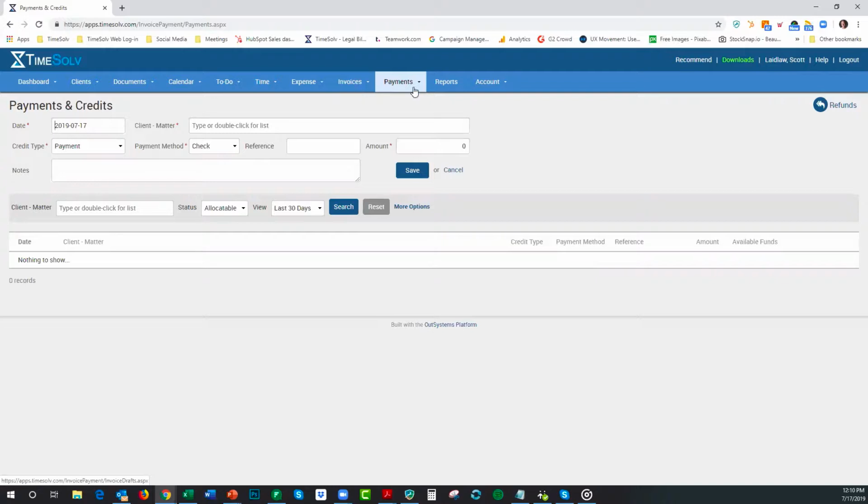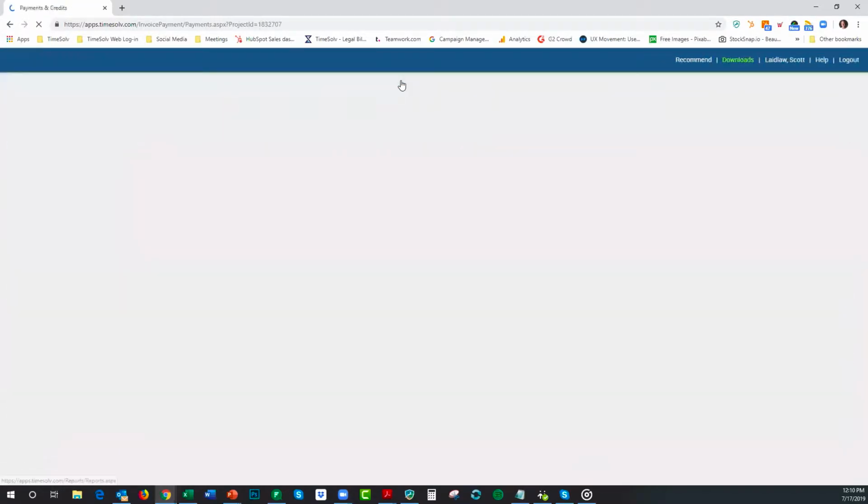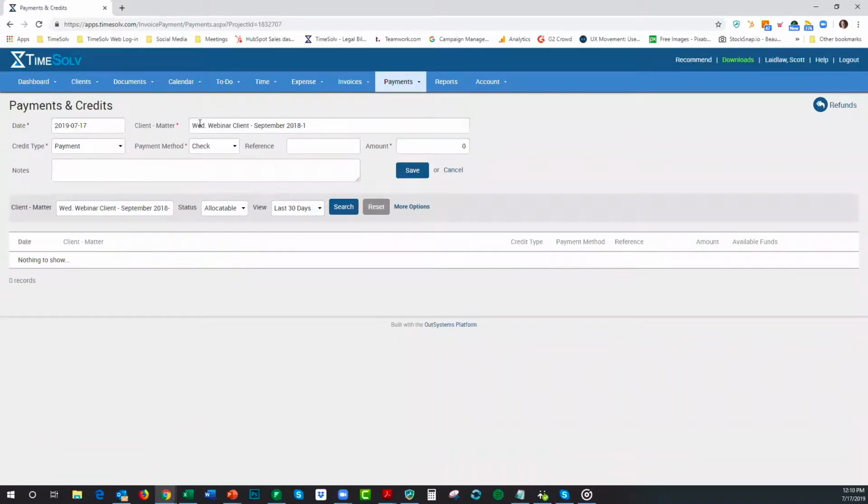The only difference between this and the other 2 that I just showed you is if you click on that dollar icon that I was showing you here and also under Clients and Matters, it's going to take you to the same screen, but it's already going to pre-populate the client and matter, since that's what you were looking at, a specific client and matter. So really that's the only difference between accessing this screen through those two methods or accessing it directly from the payment screen. So here it's just very obvious.